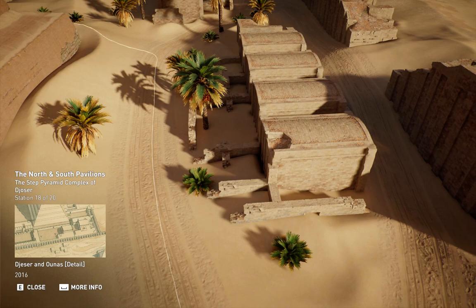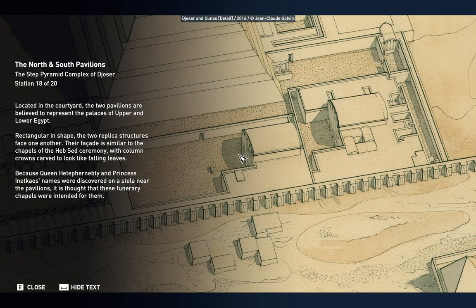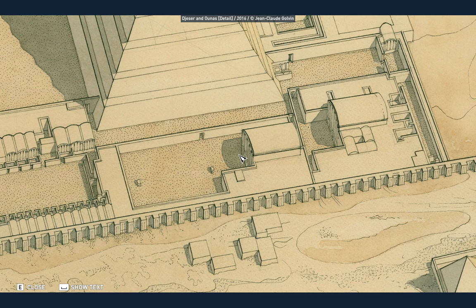Located in the courtyard, the two pavilions are believed to represent the palaces of Upper and Lower Egypt. Rectangular in shape, the two replica structures face one another. Their facade is similar to the chapels of the Hebsed ceremony, with column crowns carved to look like falling leaves.